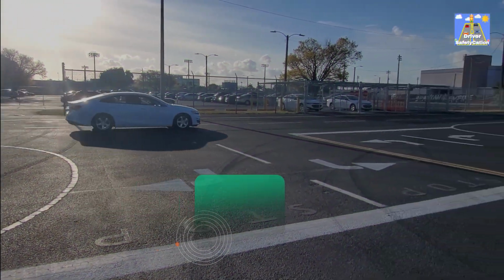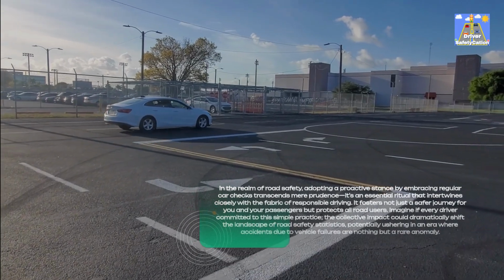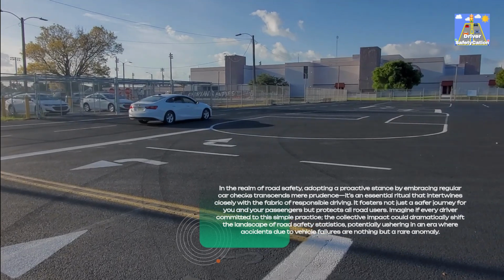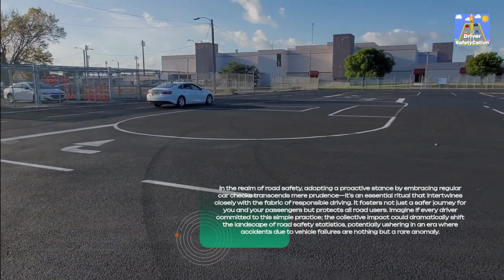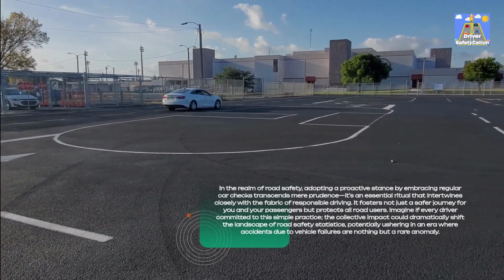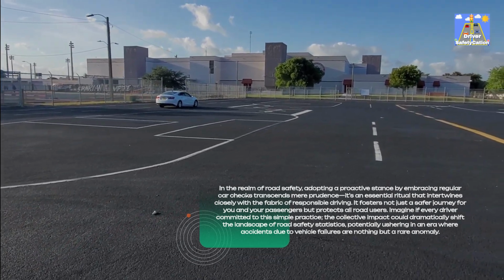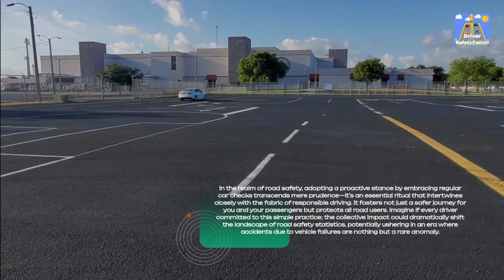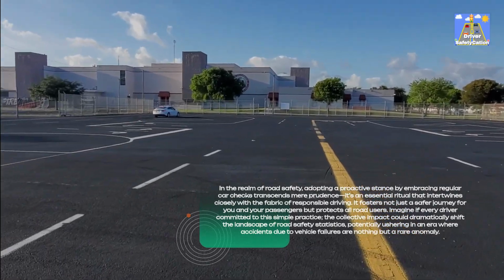In the realm of road safety, adopting a proactive stance by embracing regular car checks transcends mere prudence. It's an essential ritual that intertwines closely with the fabric of responsible driving. It fosters not just a safer journey for you and your passengers but protects all road users. Imagine if every driver committed to this simple practice. The collective impact could dramatically shift the landscape of road safety statistics, potentially ushering in an era where accidents due to vehicle failures are nothing but a rare anomaly.